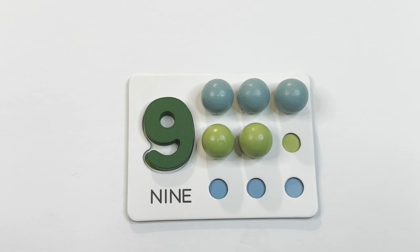Okay, so now we're going to try to put these colors together. Do you want to help me? Can you help? Okay, let's look at all the colors and we're going to put the colors in the right spot. Okay, the first color is the color pink.